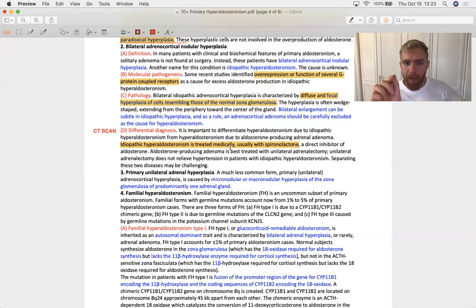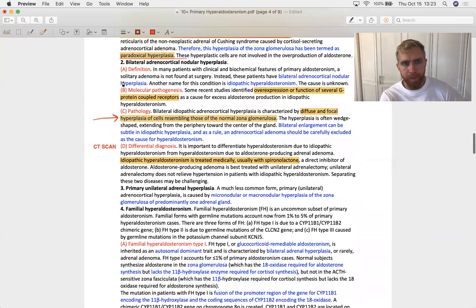You will catch these on CT more often, I would assume, than you catch the cancers on CT. CT is always a good thing to get, though, anytime you're suspecting hyperaldosteronism. So what would I ask out of here? I would ask, you know, what do you see on histology? That's about it.